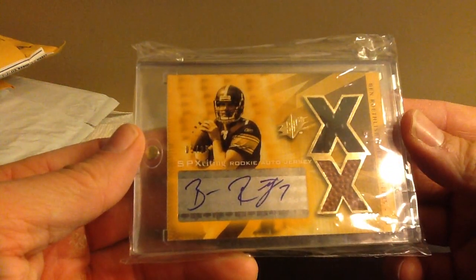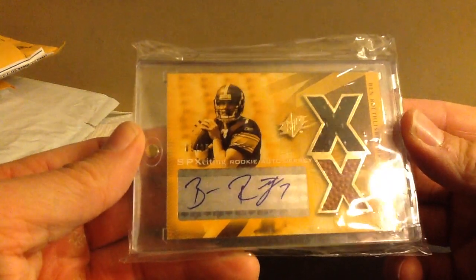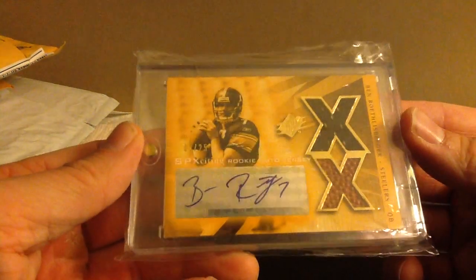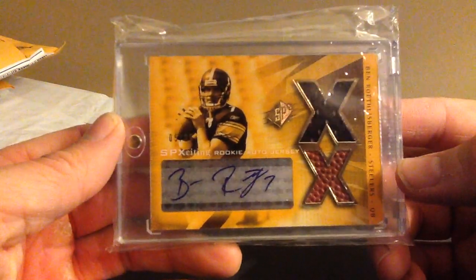So that was one of my questions before I bought it. Buying a card for this much money, I want to know the aspects of the card. Like that's a major flaw to me. But we'll see. It's still a badass card.